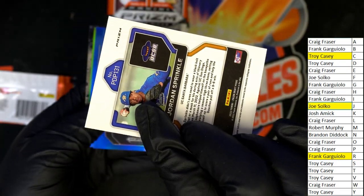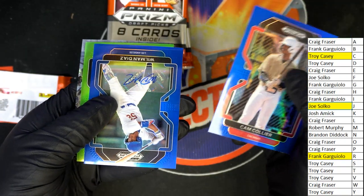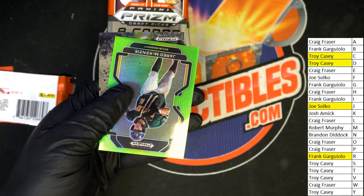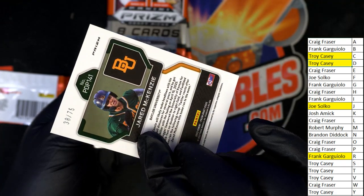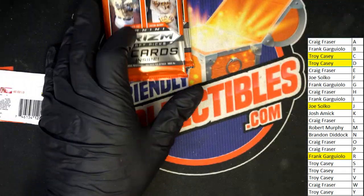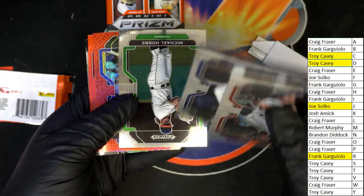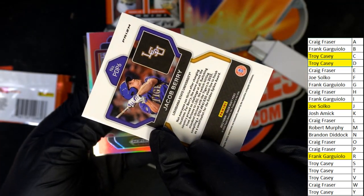Jordan Sprinkle, Prizm. And another autograph comes loose. This time it is for Troy C. All right. Jared McKenzie, number to 75. Power Surge. What else is coming up out of here? A Jacob Berry? Okay. A little something something.